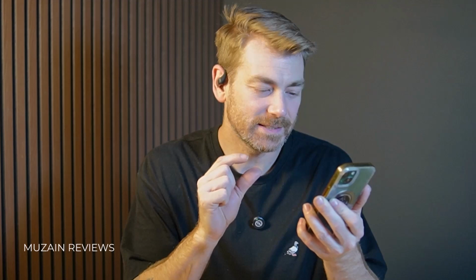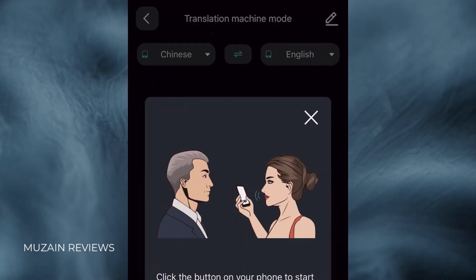I think what's great is it probably took about 2 seconds, and really all the time is taking is just processing what you're saying. So it's not really processing the translation, it instantly does that. It's just making sure it's picking up what you're saying and building out that sentence structure correctly to translate correctly. So next up we have translation machine mode.